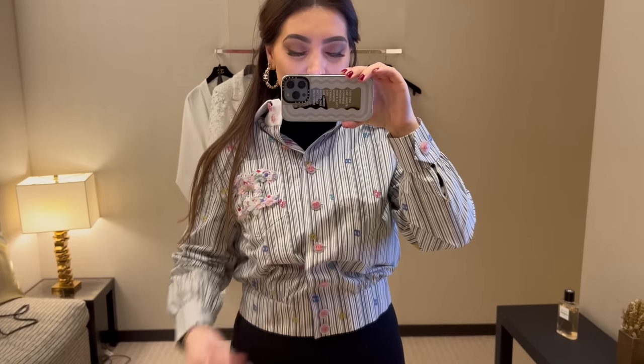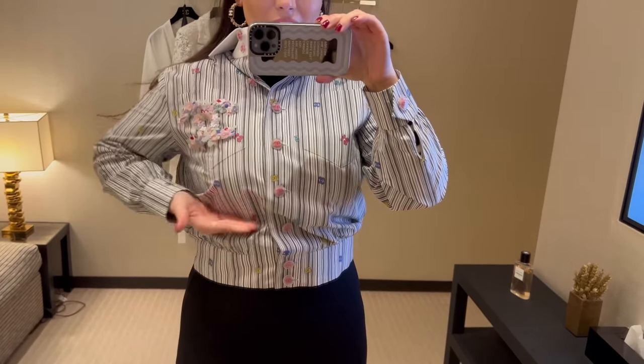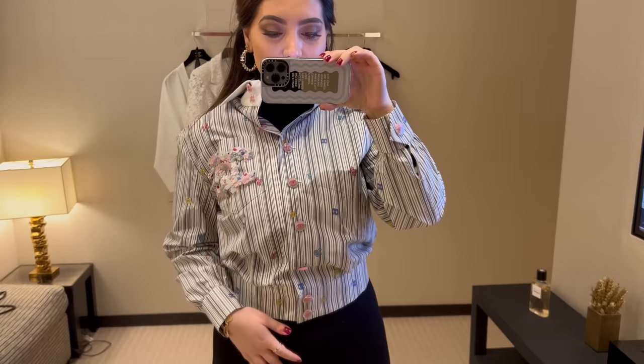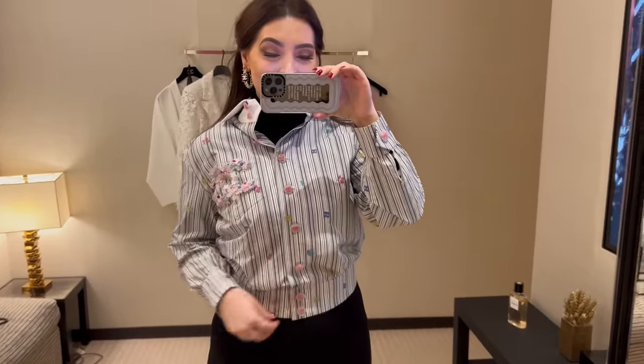But to be honest, I prefer it as a jacket because it sits lower. I don't really like to wear cropped tops. And this one, I'm wearing very high-waisted leggings. This is my bra here. So it is, as you can see, very, very cropped. I do prefer it as a jacket, like an overshirt. Oh, this is very cute. If you wear cropped jackets and tops, this is amazing.